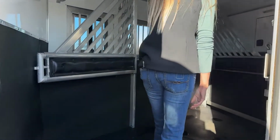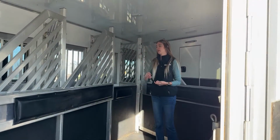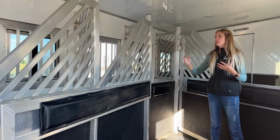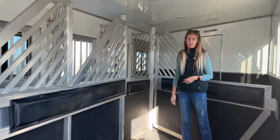All padded dividers, and they're all airflow or jail bar type, meaning you have bars at your shoulders as well as your head grills in between your mangers. They're all nice, open, a lot of good visibility in here as well as air movement.